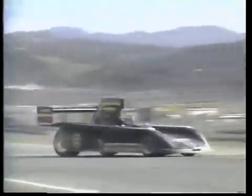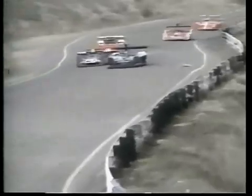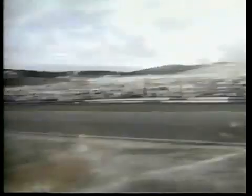He gets slowed down. Elliott Forbes Robinson and Jeff Lees are catching up in turn number 9. The blue flag comes out by the turn marshal, signaling the rest of the cars to pull aside for the fast competitors. Bobby Rahal easily breezing by traffic, but Elliott Forbes Robinson and Jeff Lees are held up. Rahal gets through. Elliott Forbes Robinson, Jeff Lees, second and third place, held up by traffic.